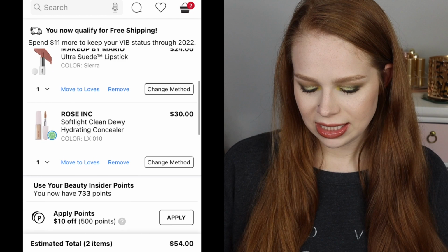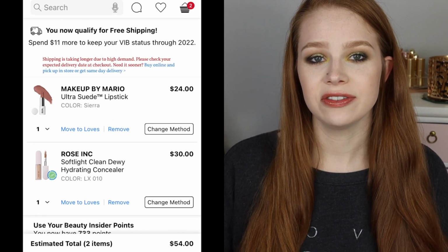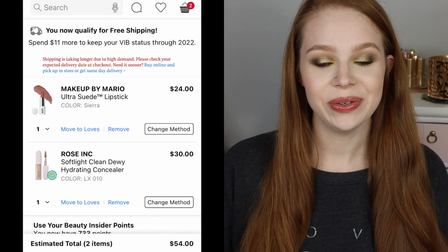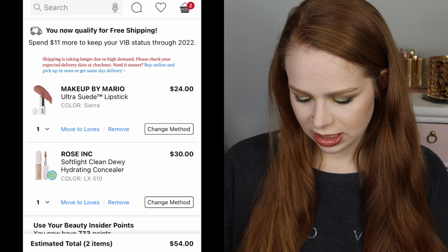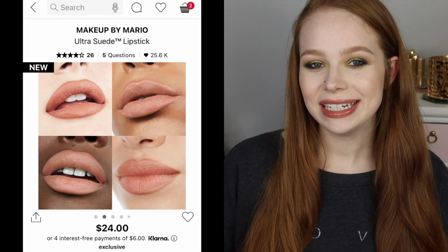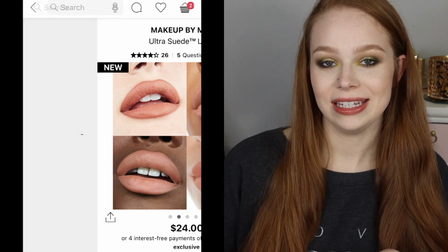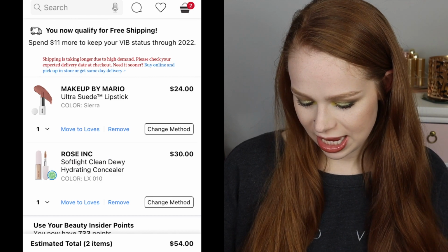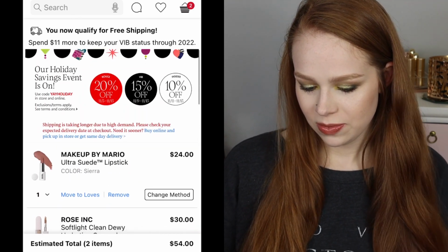And then we've got this lipstick from Makeup by Mario. I haven't tried anything from his brand, not a single thing, but this shade Sierra I thought looked really pretty. I just think it looks like such a nice nude. Do I need it? No, but I was just slightly intrigued. So that's what my cart looks like for now. Let's go ahead and shop, see what is new.